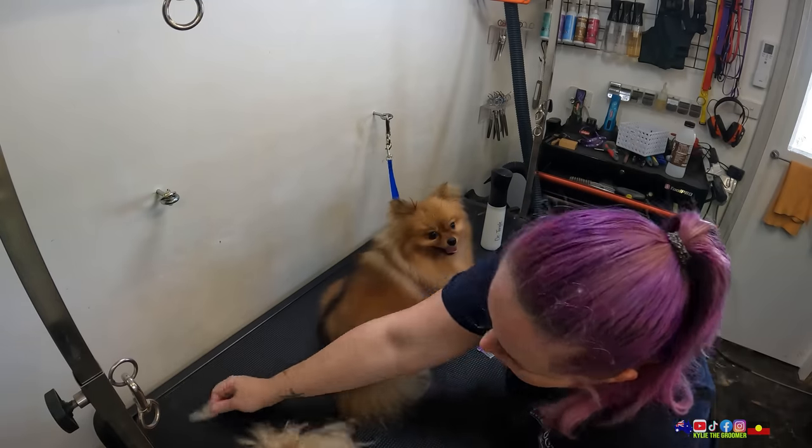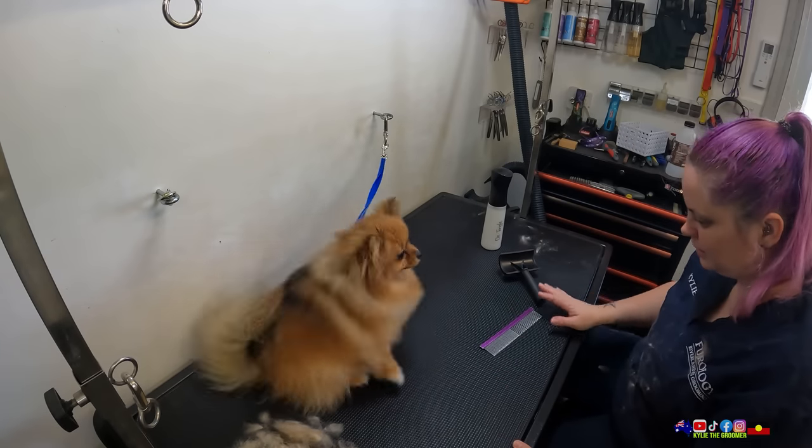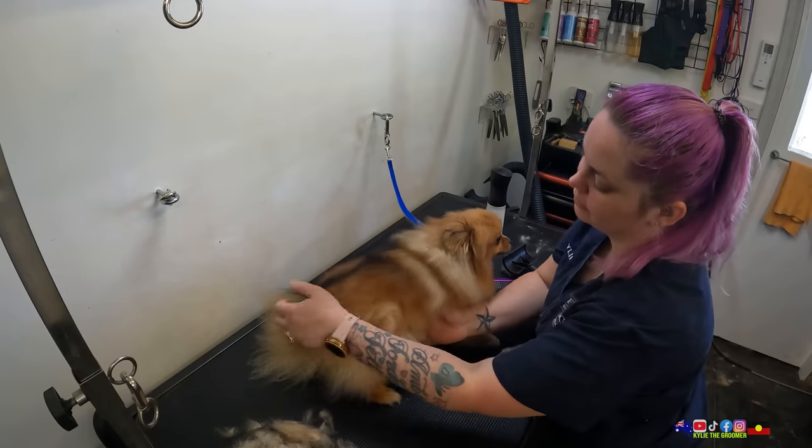So it really is like two jobs. You've got to demat the dog and de-shed the dog. And then you've got to clip the dog and style it.